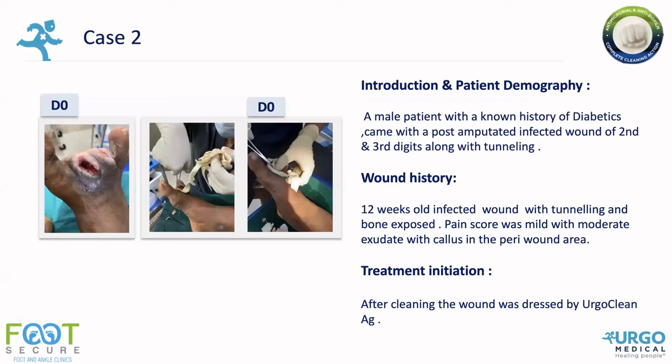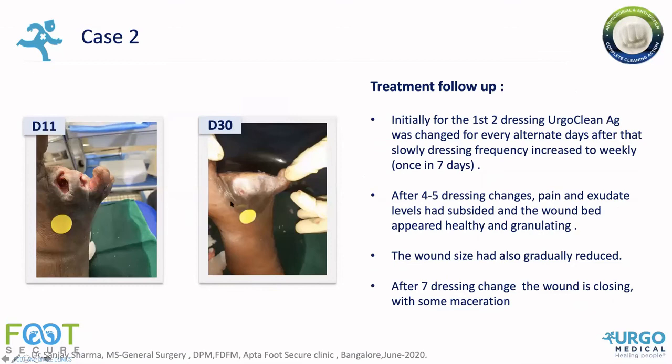We cleaned the wound, debrided, cleaned, started on IV antibiotics, and started UrgoClean AG. And you can see, because it was a cavity wound, we couldn't just put the UrgoClean AG over it as a cover. So we had to cut it spirally, the UrgoClean AG, and then insert it into the cavity. So this is what we did multiple times. We could see from day 11 to day 30 a complete closure of the wound, even though there is a certain amount of maceration on the closed area, but the wound is pretty healthy and it has been closed.